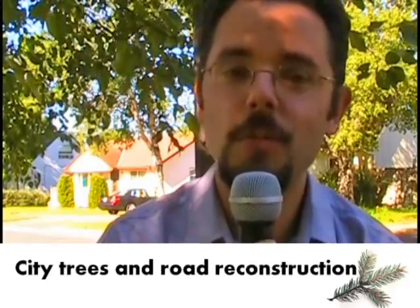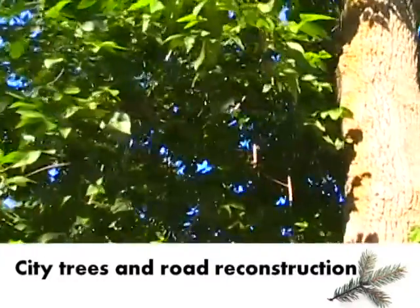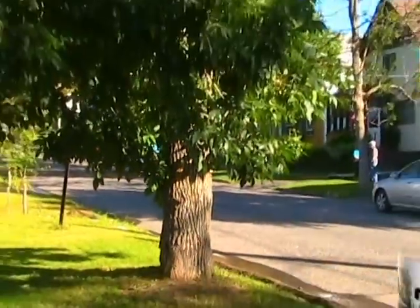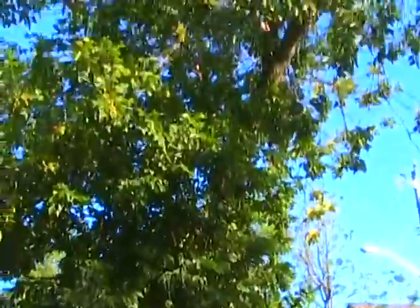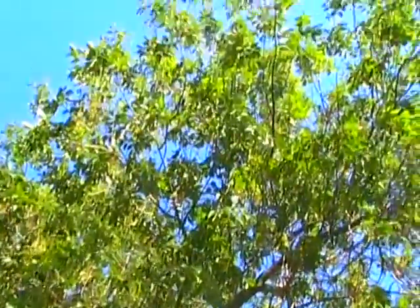bit about what the city does to protect its trees when they enter into a road construction rebuilding project within the city. Hi Shelley. So tell me a little bit about what the city does to protect the trees when they start ripping up roads and ripping out curbs and putting new curbs in.